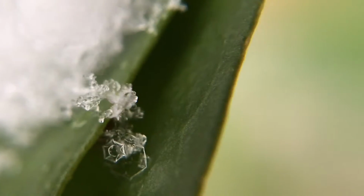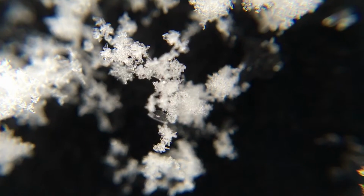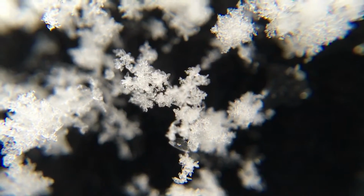Here are a few other surfaces that I recorded the snowflakes on. I found a green leaf, some rocks, tree bark. And it's just beautiful. You can see the geometrical shapes of the snowflakes pretty easily on these surfaces.